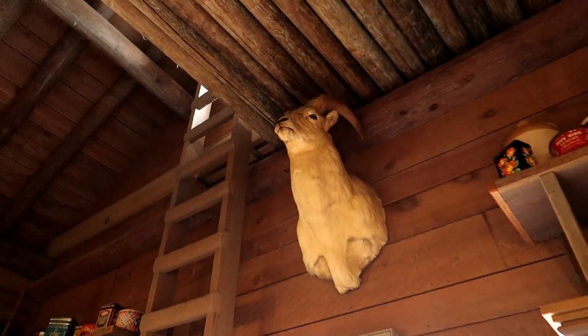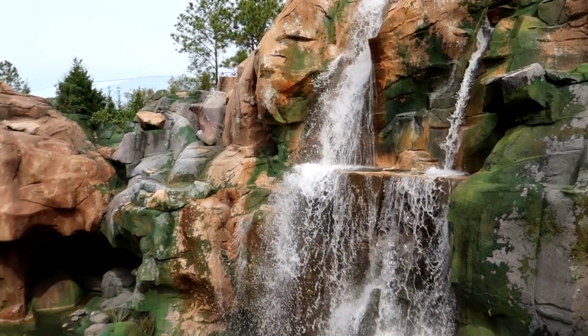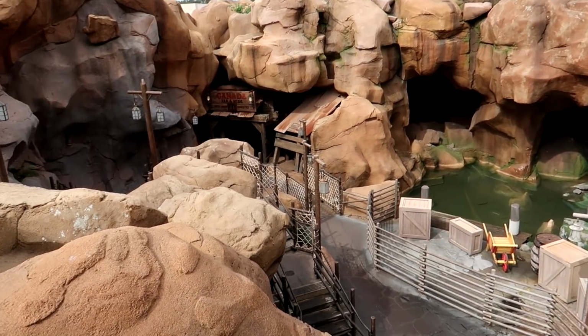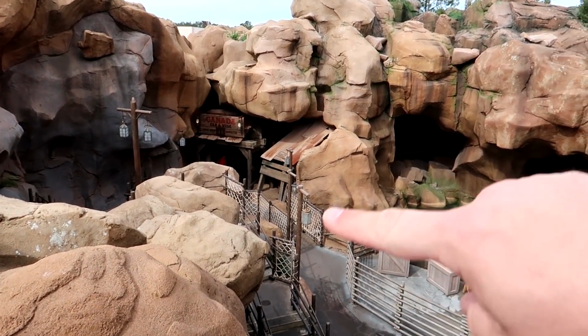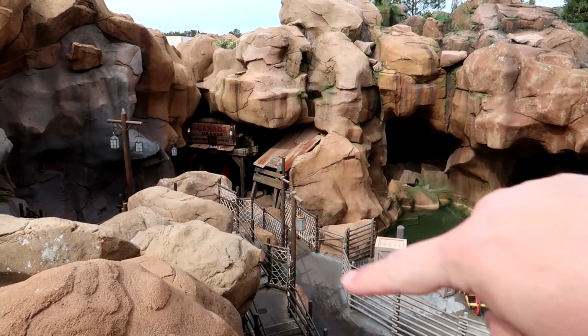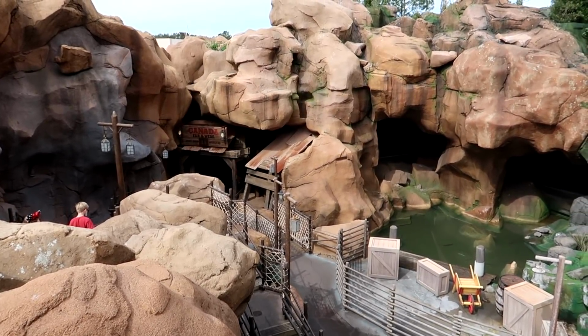Oh, we even have a rare instance of actual taxidermy here at Disney. Beautiful waterfall here. And down there they have a Circle Vision movie where the movie screen surrounds the whole room. Called Canada Far and Wide. It stars Martin Short.